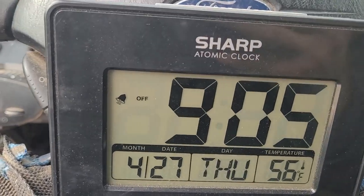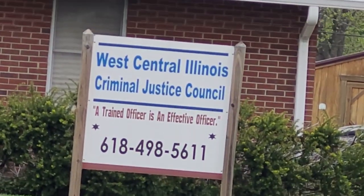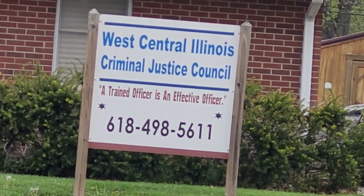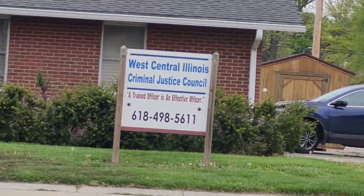Jerseyville, Illinois at the library. West Central Illinois. A trained officer is an effective officer.